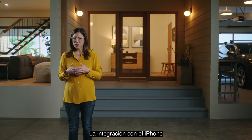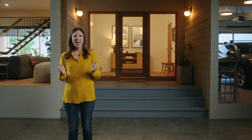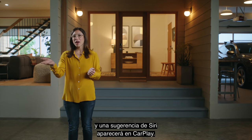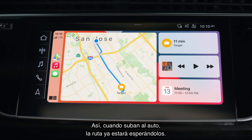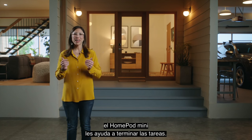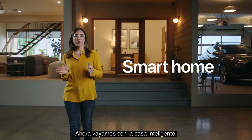And deep integration with iPhone also enables a magical experience with CarPlay. Ask HomePod Mini what time Target closes, and a Siri suggestion automatically appears in CarPlay, so when you hop in the car, the route is ready and waiting for you. With the intelligence of Siri, HomePod Mini helps you get things done around the home. Next, let's turn to the smart home.